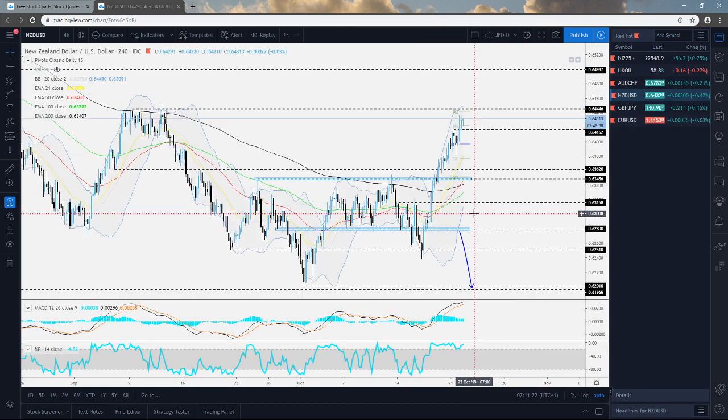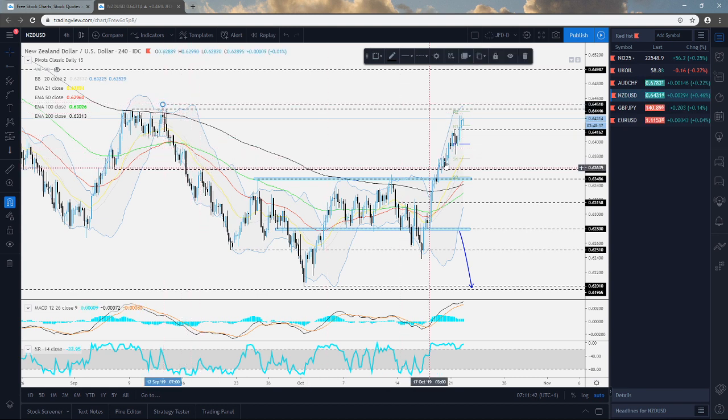NZDUSD. Now, also quite interesting developments here. The New Zealand dollar continues to accelerate. The only thing is that looking at this NZDUSD, we can see that the pair is approaching its key area of resistance around the 0.6445 zone. Now, again, we do have this little peak here as well. We could consider that, so that's around the 0.6451. So in a way, that's why I'm saying consider this area as a potential resistance zone.